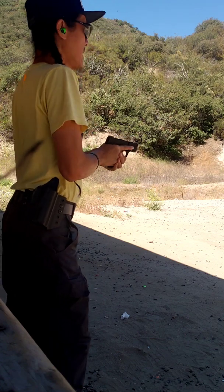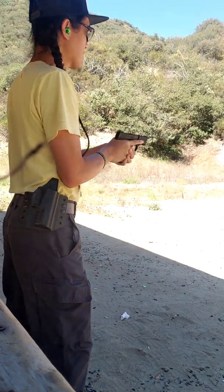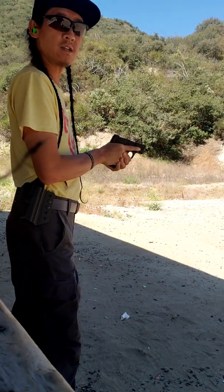Starting in a ready position, and oftentimes you don't have time in a defensive situation to really acquire sights. So it's often your kinesthetic alignment. If you practice enough times, you present and you shoot.